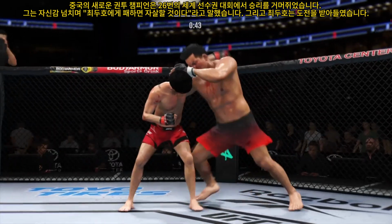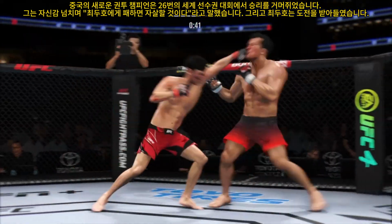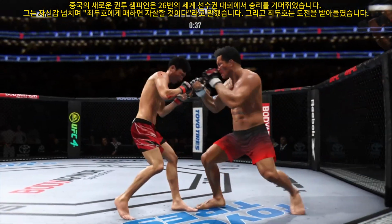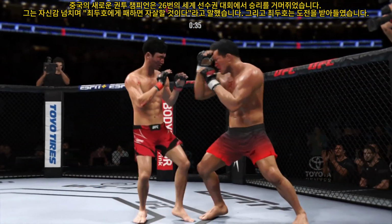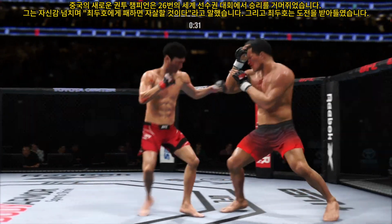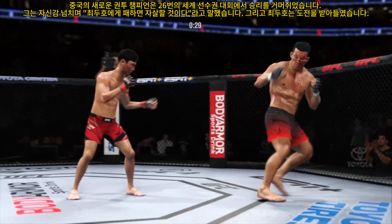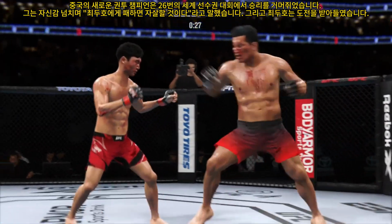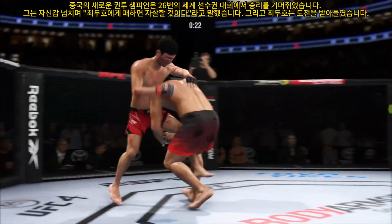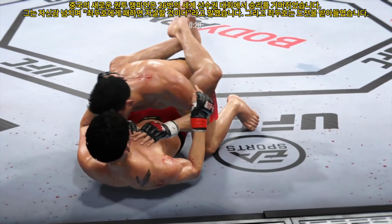Single collar tie now. Look at how he turns his hip over when he throws that kick. Nice punch lands over the top. Try to establish that jab. Oh, beautiful job to get the takedown late in the round.